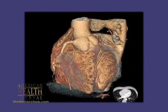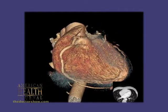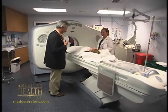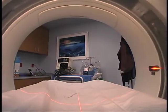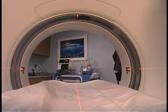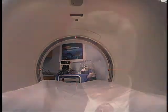Now, when we talk about 64 slice, we're talking about how many slices and how small those slices are in order to capture those small structures. We have the new 64 slice CT scanner. Another way of referring to it is multi-detector CT scanner. We have it in the X-ray department, but we share it with the radiologists, so it's a radiological procedure.